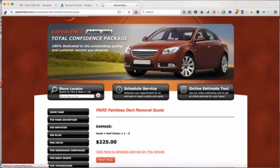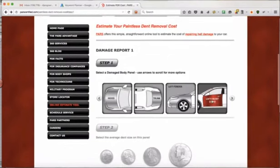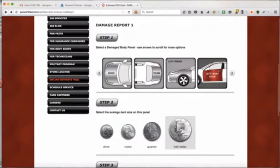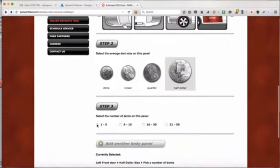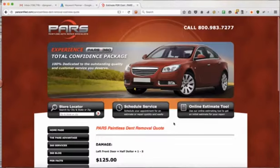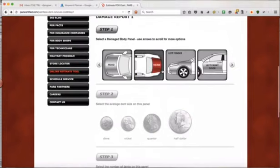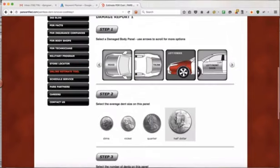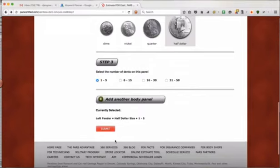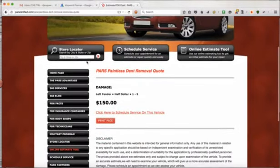I'm going to go back and do it again. That was for the hood, and maybe I'll do like the left door, and we'll do the same size, $50, say 1 to 5, and we'll submit. And it's $125 there. And let's go back and look at, so doors are pretty inexpensive. Let's take a look at the left fender, same size, 1 to 5. So what I'm trying to do is I'm just trying to get an idea of the average cost. This is $150.